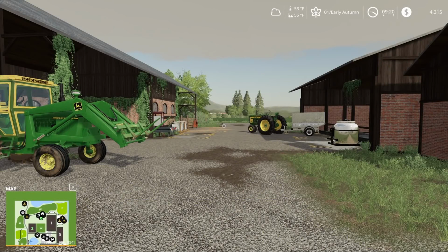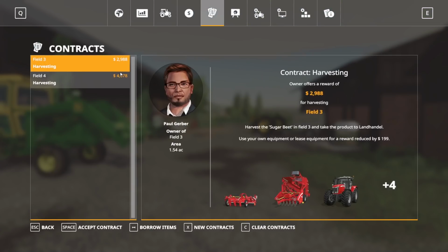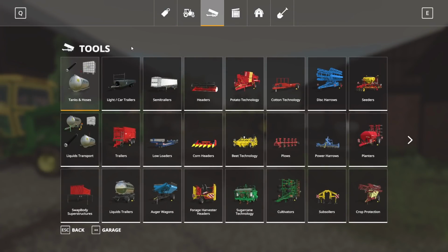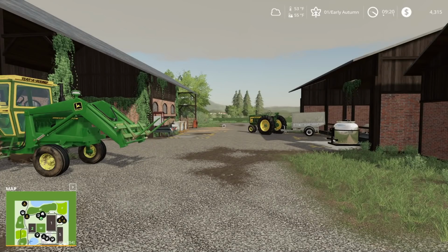Okay, so what have I done? Well, contract-wise, oh, there's actually a couple harvesting ones for sugar beets. Not worth it, but they're in there because we have to use our own equipment. That's a rule I'm making. Now, I guess harvesting, no, it's not worth it right now. We'll eventually get into that, but not right now. We're not gonna go down that route. I brought you back in. We're in early autumn, day 1 of early autumn.